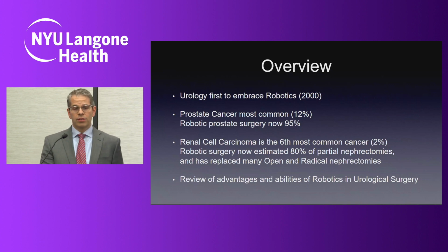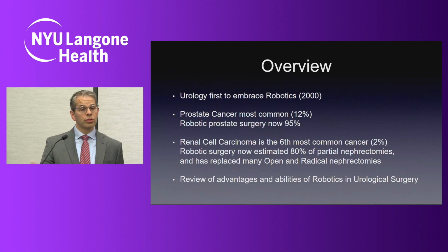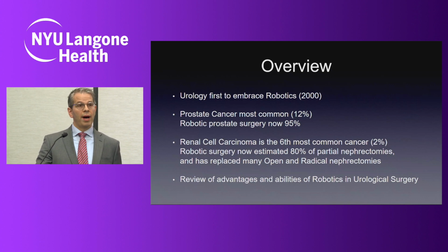And the good thing about this is that it allows all of these specialties to now use a more robust instrument. Prostate cancer is one of the most common cancers for men. It is the most common cancer after skin cancer. 12% of men are diagnosed with prostate cancer in their life. And prostate surgery done robotically is done in 95% of prostate surgery for cancer.